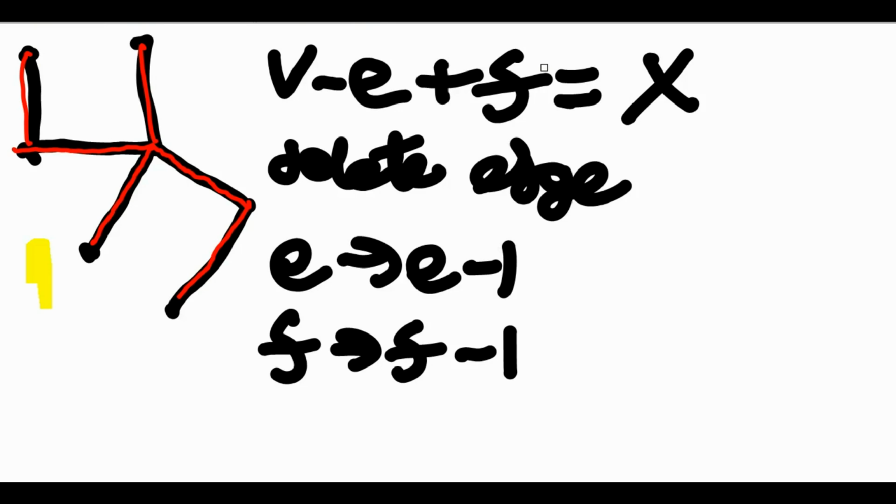Now it's a tree, that means it's a connected graph with no cycles. In other words, it doesn't have any interior faces. Now, there's something important about trees. The fact is that for every tree, we have this important fact that the number of vertices is always equal to the number of edges plus 1. Now, to see this is quite easy.